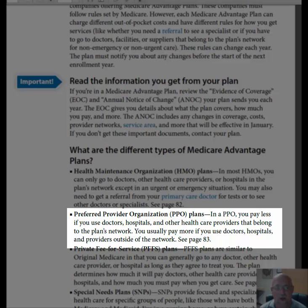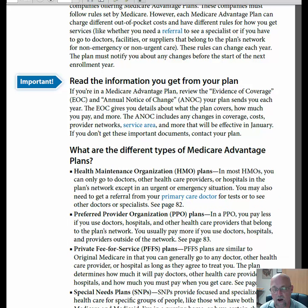In a PPO, you pay less if you use doctors, hospitals, and other care providers that belong to the plan's network, but you will pay more if you use doctors out of network. Usually, the out of network is a 50% coinsurance. So once again, you no longer have what you have with original Medicare as far as networks and can see any doctor. You can see them out of network, but it's going to cost you.